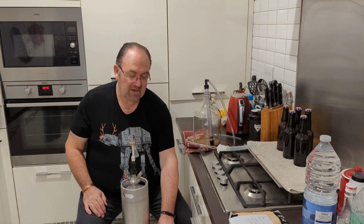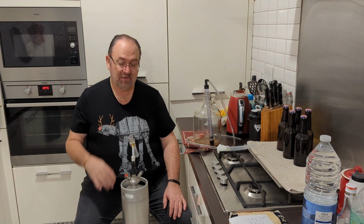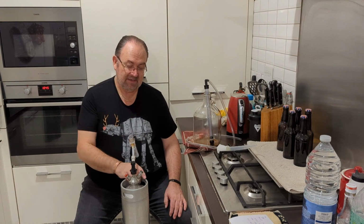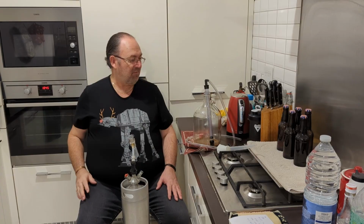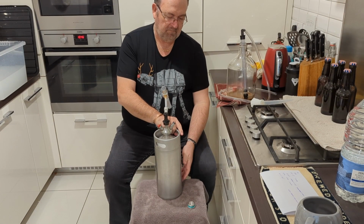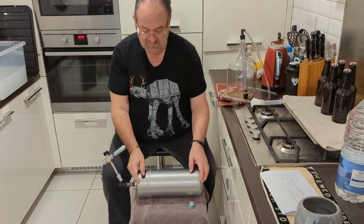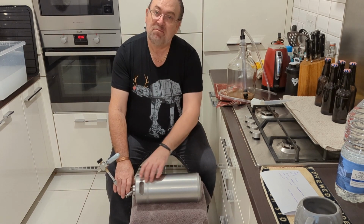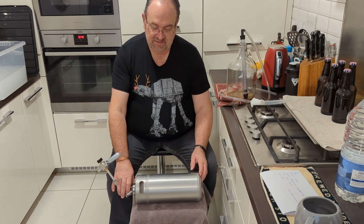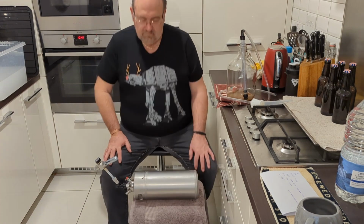So that's just below 30, because the next step we want to do is try and force carbonate a little bit. And I'm going to do the old rock method, which means I need to move the camera a little. That's quite full, I can feel that. The greater surface area here gives more opportunity for exposure to the CO2. So 5 minutes of rocking.